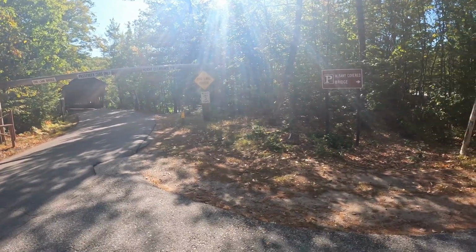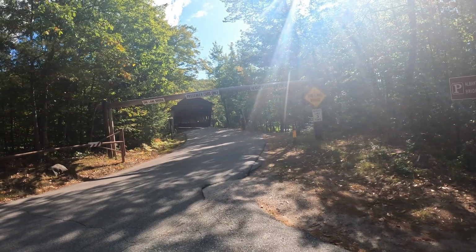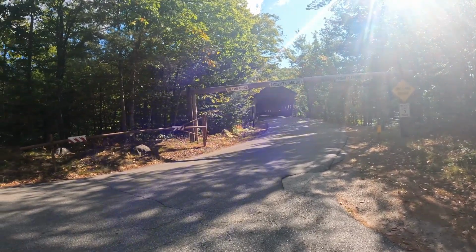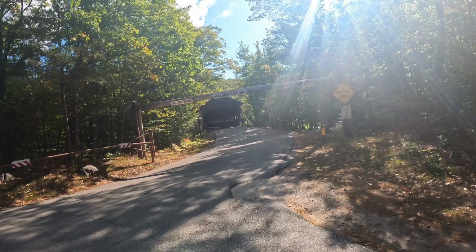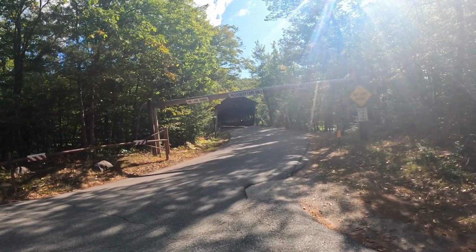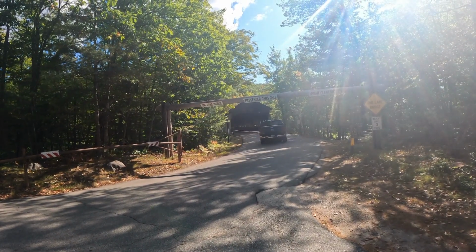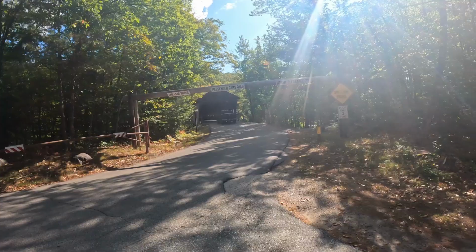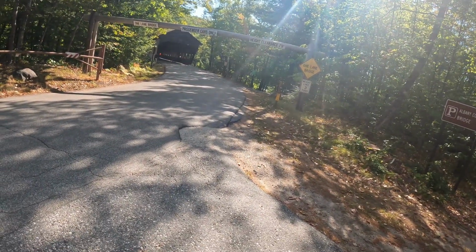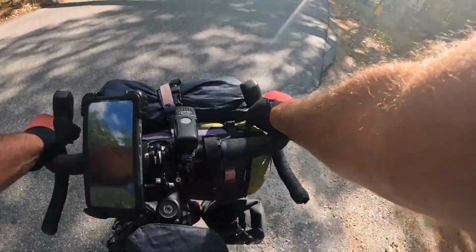Get out, everybody. This is the Albany Covered Bridge. 7 foot 9 inches. That's pretty low now. Duck your head there if you're a tall person on a bicycle. Here goes the truck. Look at that. Wow. So neat. So neat. Tell me to dismount the bicycle. Whatever.